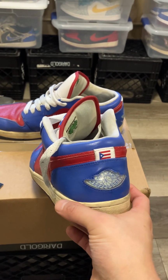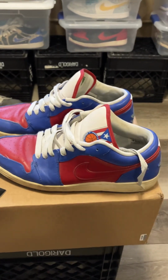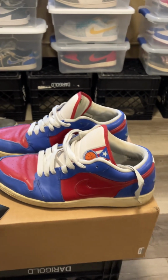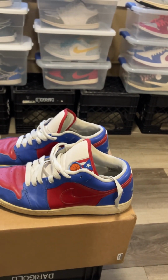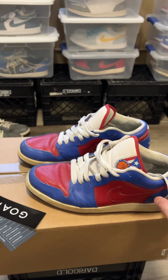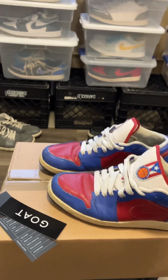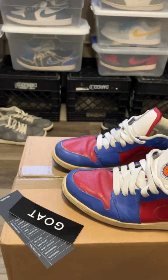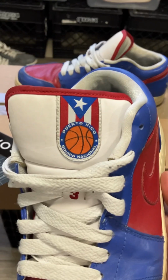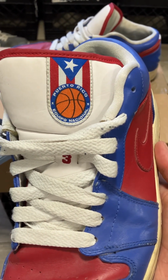These were worn, man. They were worn heavy, probably from the original owner. And I believe these came out in New York and Florida or something like that. You had to be there. They only had a few in the store. And maybe they were like friends and family. Most likely these were owned by one of the basketball players, this pair right here, size 13. There's a tongue there, Puerto Rico, something, something.